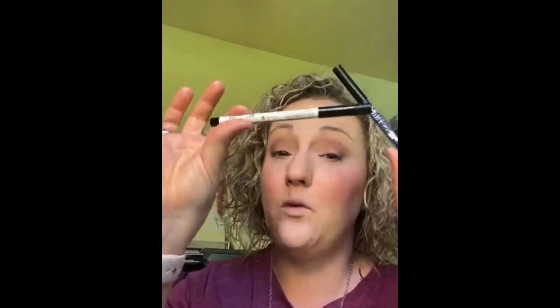I can't talk when I do this, I'm sorry. Silence. I do have to look into copyright-free music to play because it's crazy how quiet it is. Okay. This stuff smells like a cupcake. It goes on super easy. It gives some color. This is shade number 1, High Shine Lip Gloss. Love it. Really, really nice.